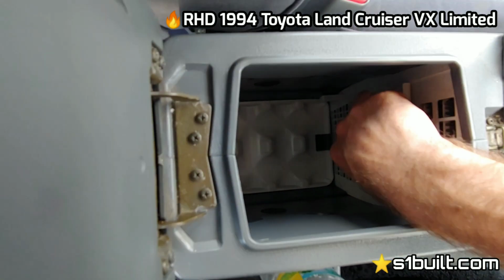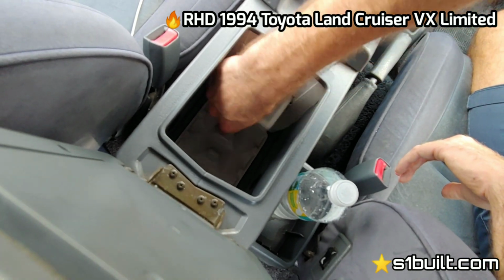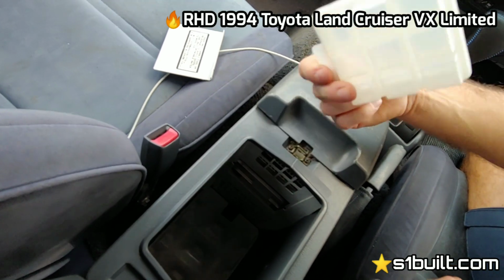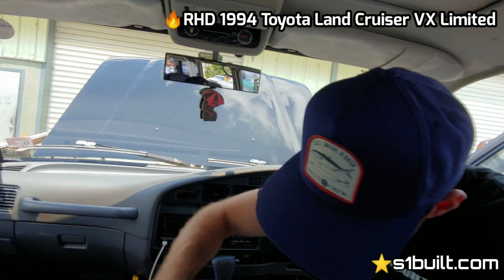Check this out. You lift this little thing up here. It's already cold to the touch. I didn't even turn it on. And you pull out your little ice cubes. Japanese ice trays. Wow. You can make ice in here, man. Gotta keep it classy.